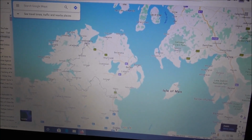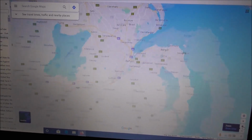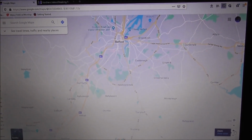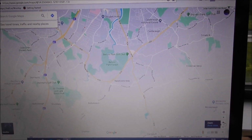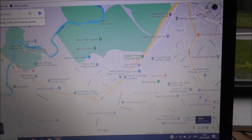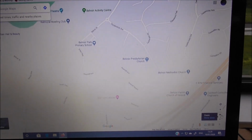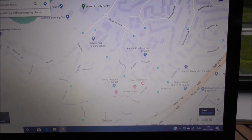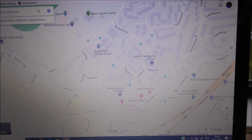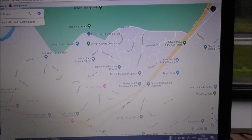Good afternoon. I'm on Google Maps once again, homing in on Belfast here. Anybody who has been following my YouTube videos of late must have seen quite a number of videos dealing with Belfast and beyond street names. And this is the Belvoir Estate just outside Belfast, up near Forest Side.